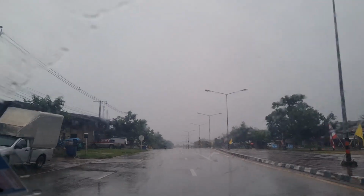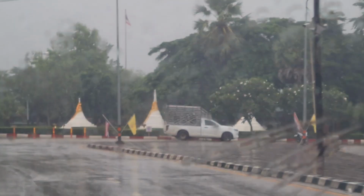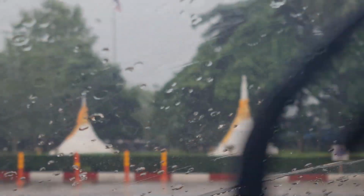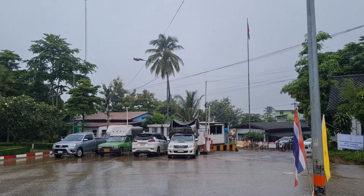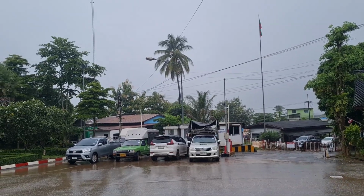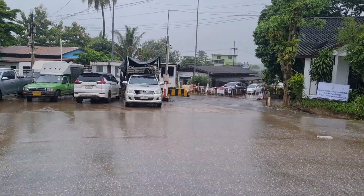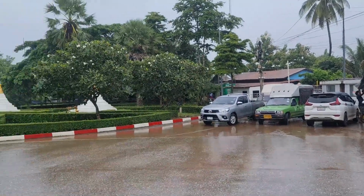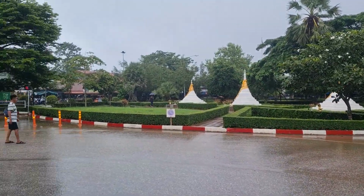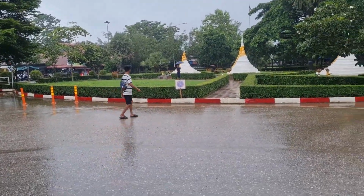It's absolutely chucking it down. Here they are through the window screen wipers as we go in. One of them is partially obscured. Well, there's the Burmese border, Burmese flag, over there. Here's the Three Pagodas. They're actually pagodas, aren't they? They're stupas or chedi. Let's get it over there.